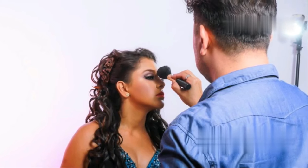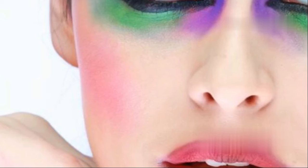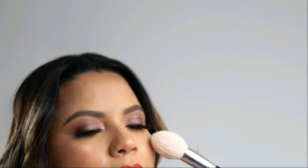7. Apply lashes and mascara. Curl your lashes. Apply 2 coats of volumizing mascara. Add a pair of wispy, dramatic false lashes to elevate the glam.